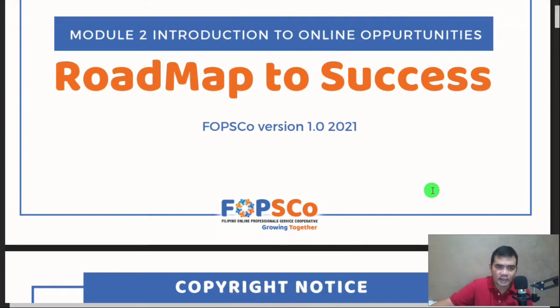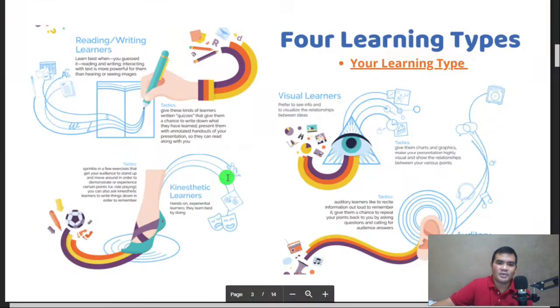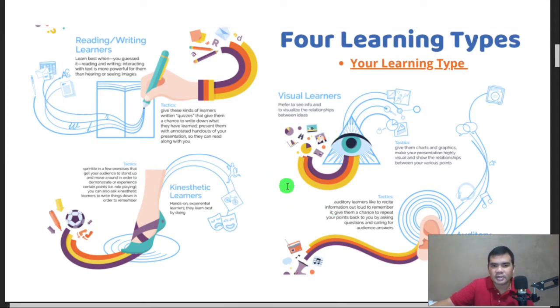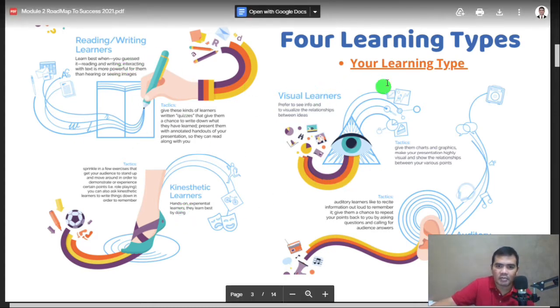So for today's lesson, we have now Module 2, Introduction to Online Opportunities, Roadmap to Success. Here we are now crafting your roadmap so you will be a successful freelancer someday. Okay, let's go. Before we go in depth on our discussion for today, let's check the four learning types. Kung saan ka ba nakabelong dito.